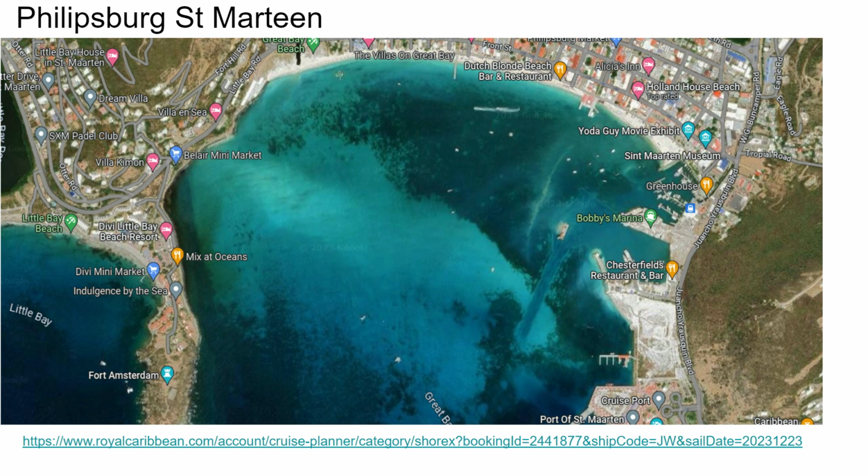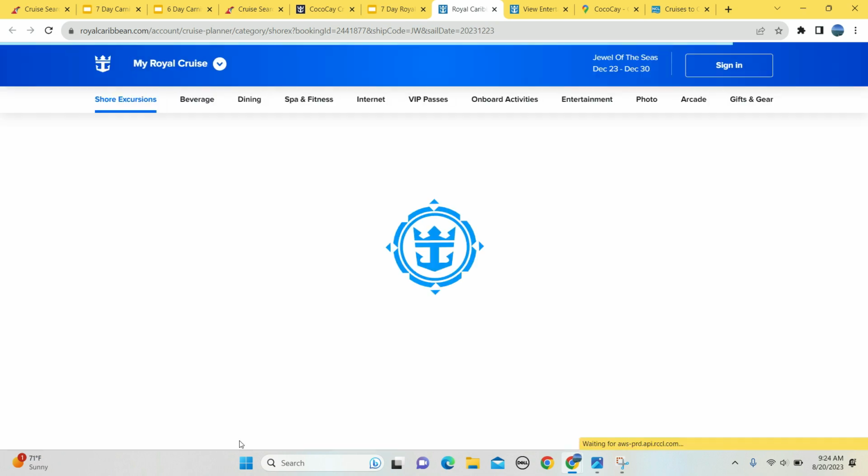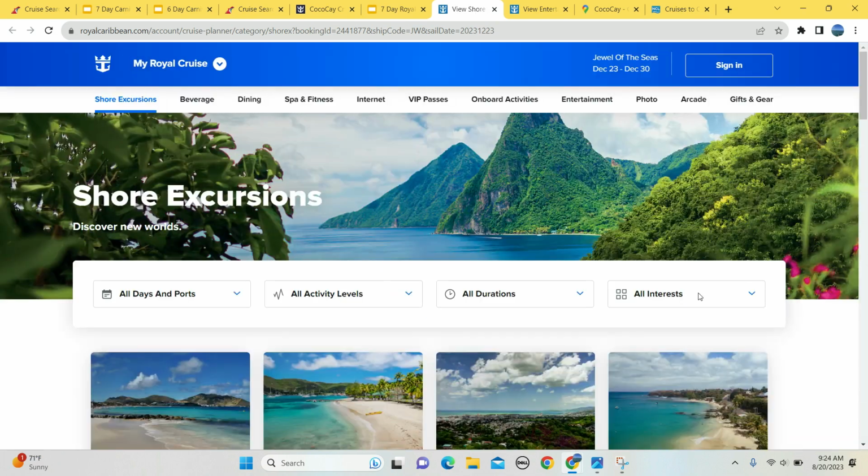I recommend cash for that, and like most places in the world, they do take the United States dollar. Otherwise, this island has Maho Beach. Actually, I will be here in December on a different cruise. I'm going to show you some of the Royal Caribbean shore excursion options available for Philipsburg.